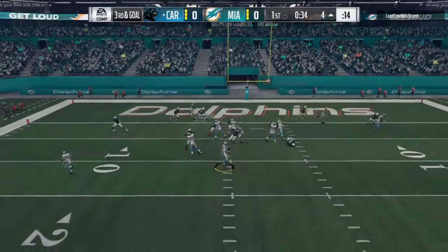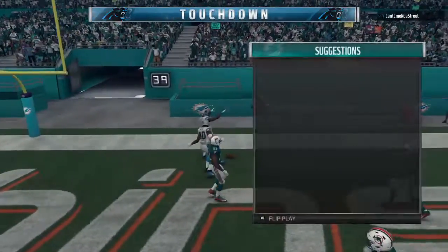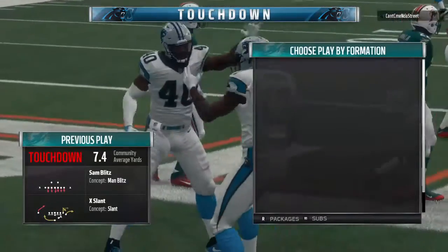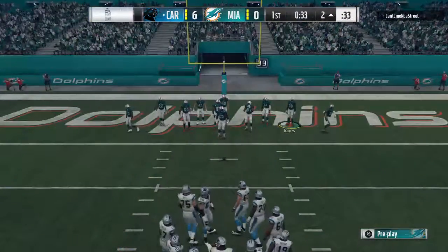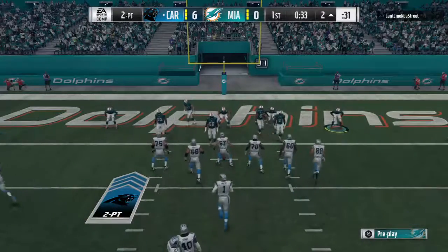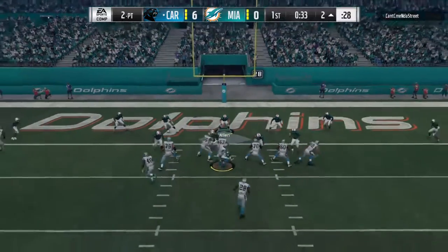Now Newton on 3rd and goal. And that's going to be caught by Funchess for a Carolina touchdown. Devin Funchess from 4 yards out. And the Panthers take it right down and score on the opening drive.